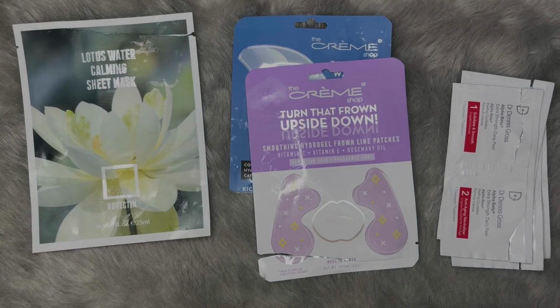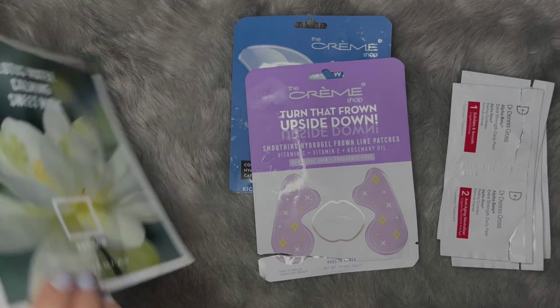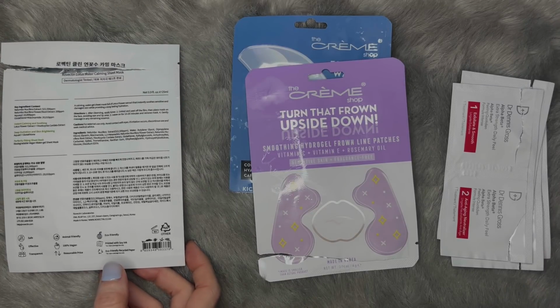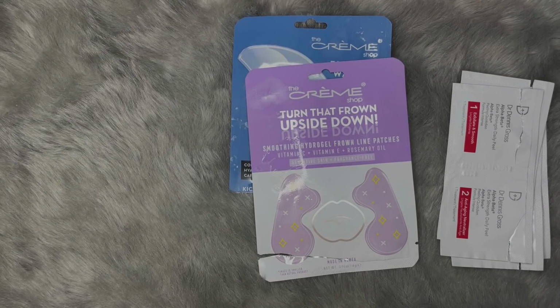I absolutely caved and bought the 10-pack. It's a newer release, but it is so incredible, and this one is very low in irritants as well. You know, that's kind of Rovectin's thing. Man, this was amazing. That was absolutely amazing.